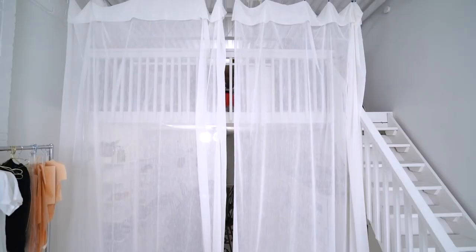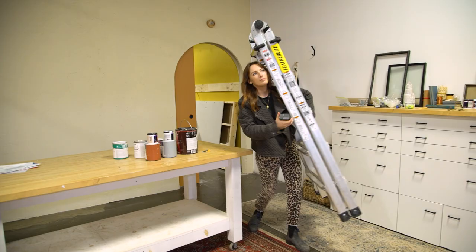It's a big curtain, probably the biggest curtain I've ever done. That's a lie, we've done some big curtains before. Spoke too soon, this is just another big curtain.